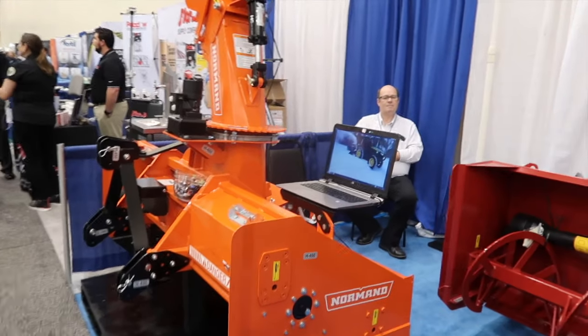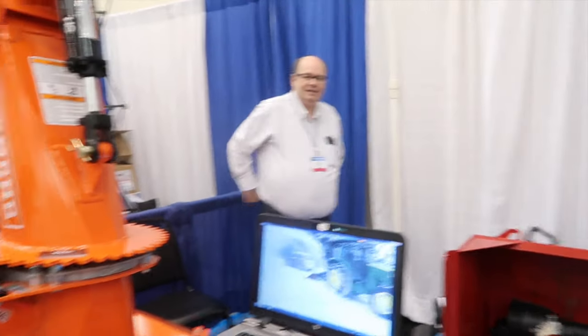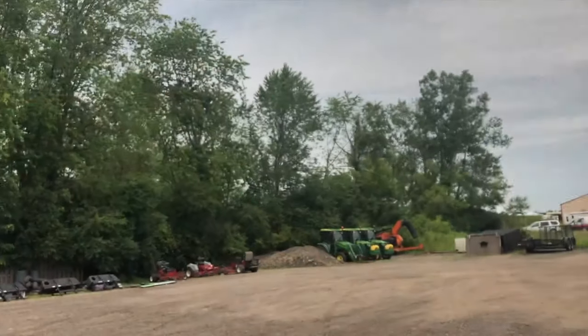Look at the new blower here. It's quite short. That's nice. Up to the tractor. Yeah.